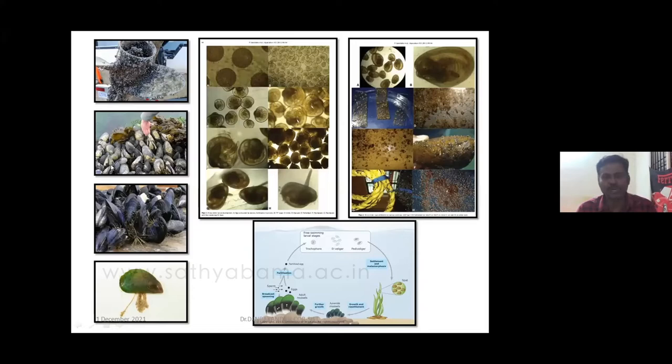And removing this green mussel from any surface is not an easy job. We need a sharp knife or any mechanical device to clean this particular green mussel. Even it is the biggest problem in the propeller here, which is shown in this picture. See, even this green mussel is having this kind of planktonic formation.